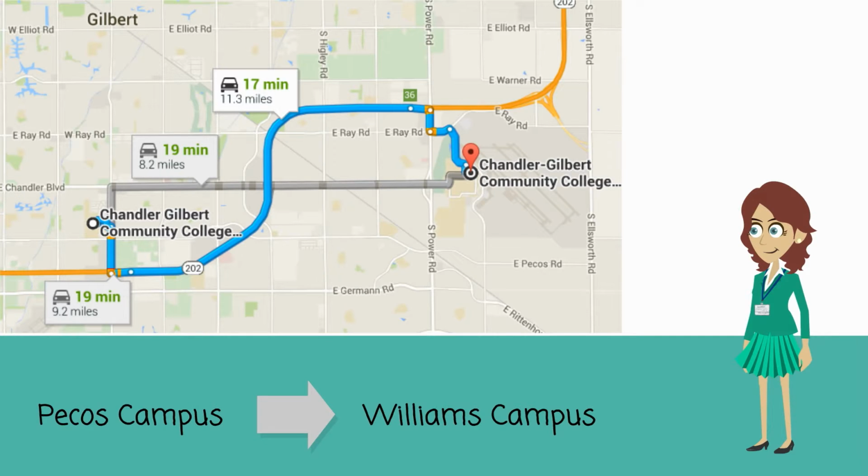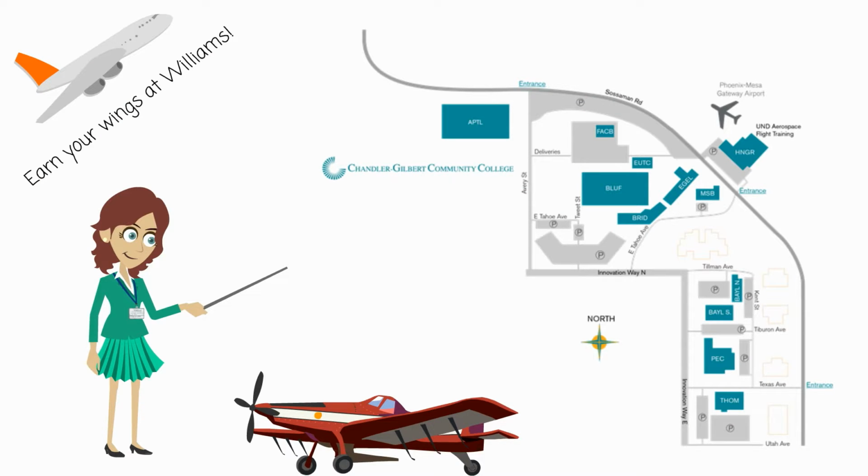Williams is located about 12 miles east off of the 202, right next to the Phoenix Mesa Gateway Airport. Just hop on the 202 from Gilbert Road and head east until you reach Power Road, and a quick turn here and there, and you've arrived. The Williams campus is nestled between Phoenix Mesa Gateway Airport and ASU Polytechnic.